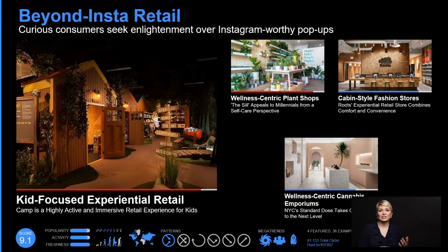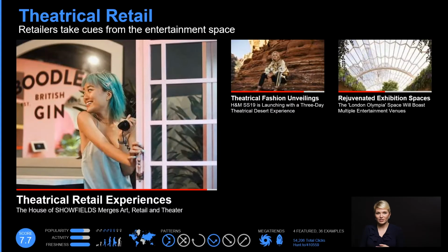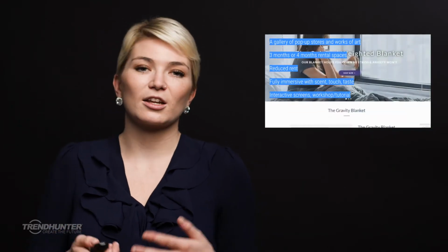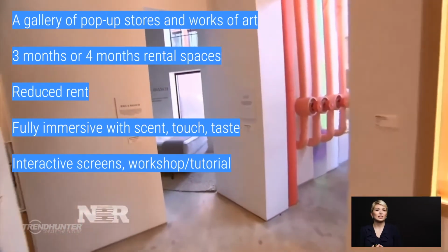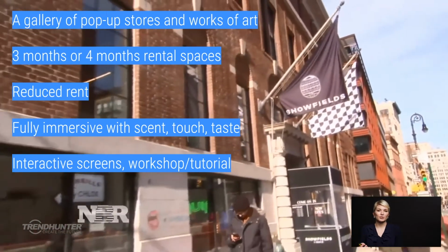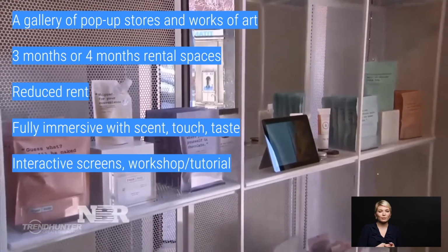While this is definitely a great example to leverage for your own brands, something else I want to talk about today is the insight Theatrical Retail, where brands are creating intensively immersive experiences for their consumers, so they truly feel like they're part of the path to purchase. One leader in this space is Showfields. Showfields is essentially a gallery of pop-up shops located in one single venue. They allow brands to come in and rent out space for a much more condensed period of time. So instead of renting out the space for 12 months, here you have the opportunity to rent it for just 3 or 4 months. They also offer this to brands at a hyper-reduced rent.